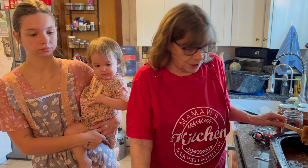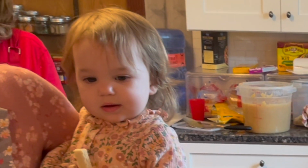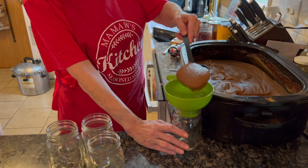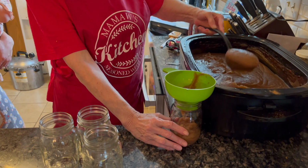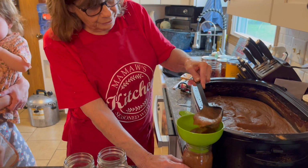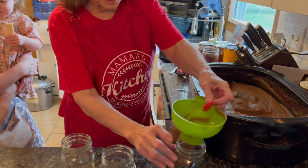So we put these in sterilized jars, and they're water bathed for 5 minutes, right? For 5 minutes. This is the first time I've done it in a roaster, and it didn't turn out as dark as usual, and we do a 1/4 inch headspace.